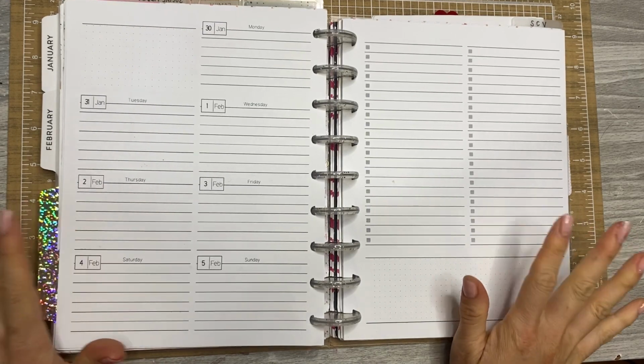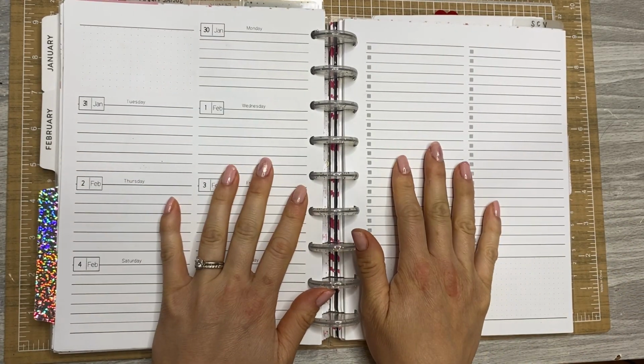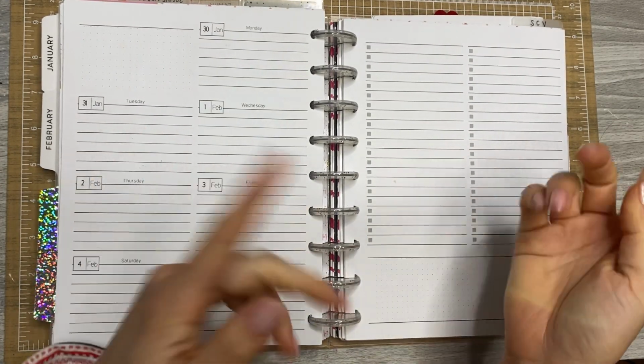Happy Saturday. Today I am in my dashboard layout. I use this one for social media, so if you'd like to see what I'm gonna do, stick around.